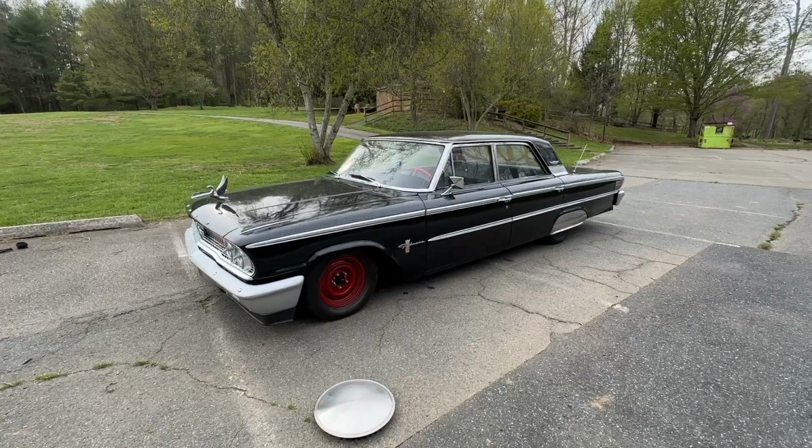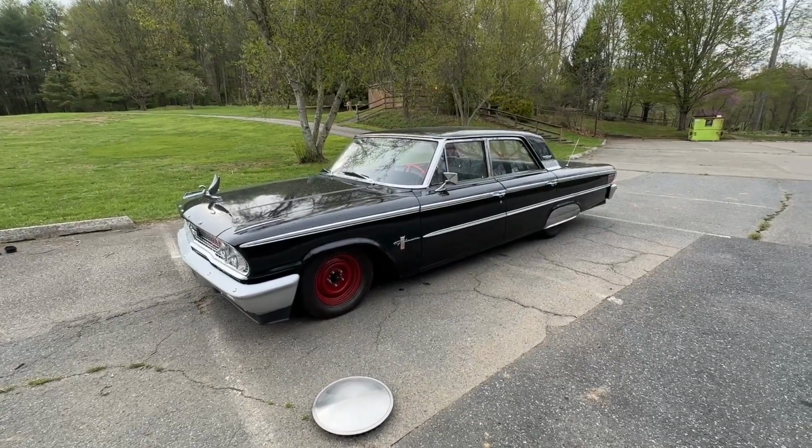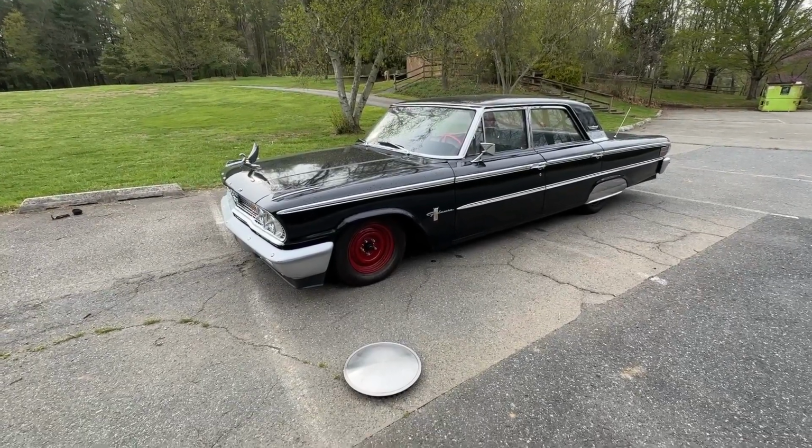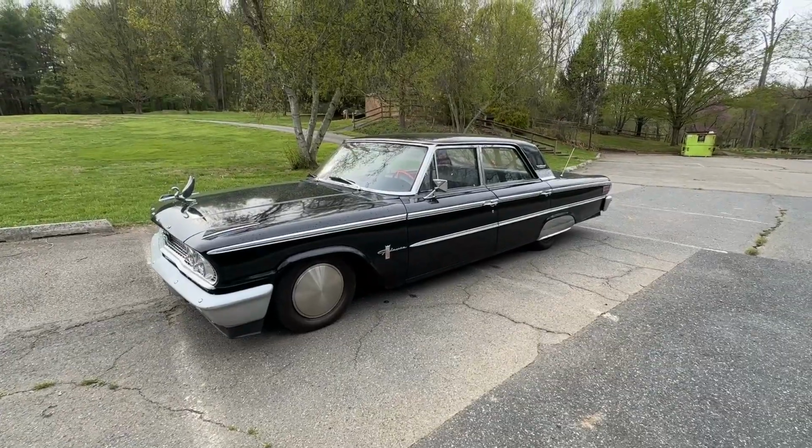Now, of course, it's subject to opinion, but I don't think that those red wheels really match the outside of this car at all. It's all black and silver, and then you have bright red there. So if I pop that disc back on, of course, we all have our opinions, but I think that looks a lot cleaner.